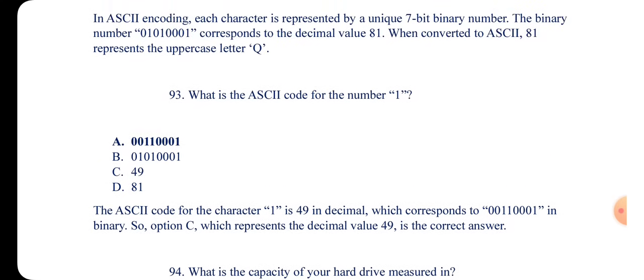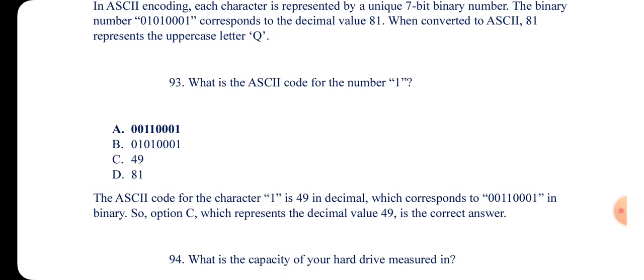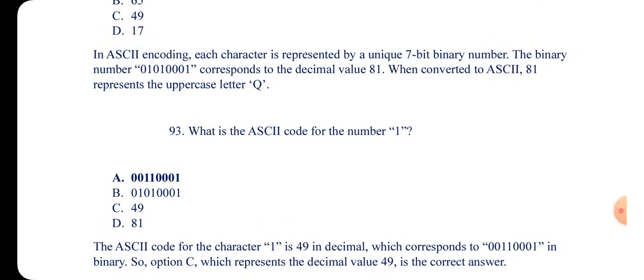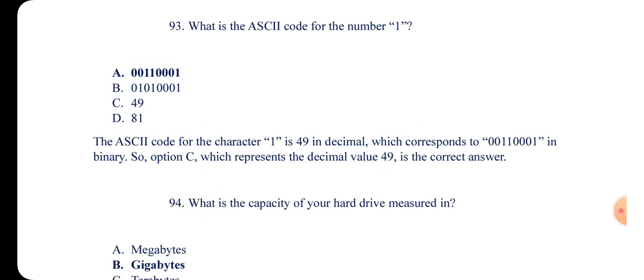The option underlined is the answer, 49. So forget about the underlined, highlighted text. The answer is 49, because they have given you the figures already. The number 1 represents 49. So that is it.